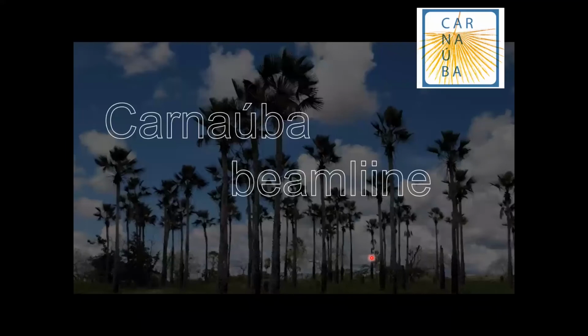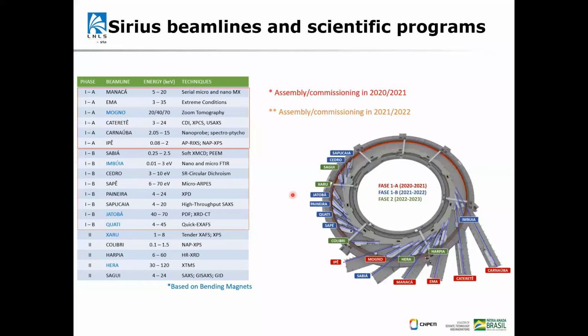Well, coming down to my beamline, I coordinate the Carnaúba beamline, which is the coherent nanoprobe beamline, which is essentially a spectral nanoscope that has a variety of analytical techniques attached. It's the longest beamline of Sirius. It has about 143 meters in length, so it's very big. It even comes out of the building itself. It's part of the first phase of the beamline, so it's one of the first beamlines to come online.